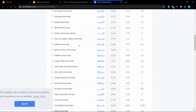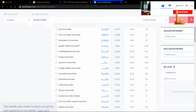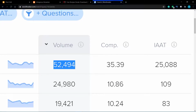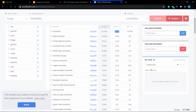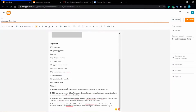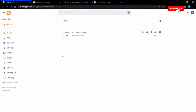That way you get an insight into how to rank, how much volume you can generate, and how much competition there is, 35.39% competition. So you can generate these kinds of keywords and include them in your blogs, at every stage, in this method. I just gave you a small tip. Now it depends upon you.